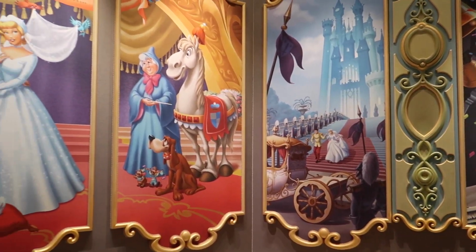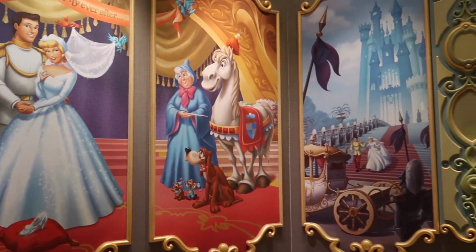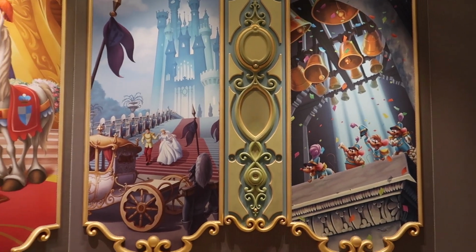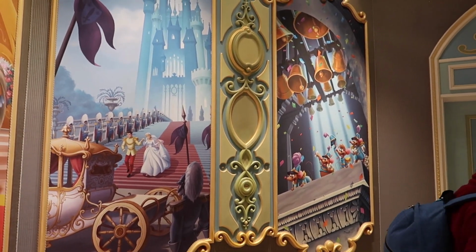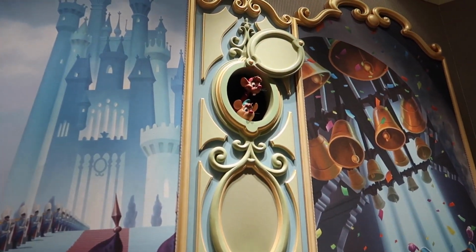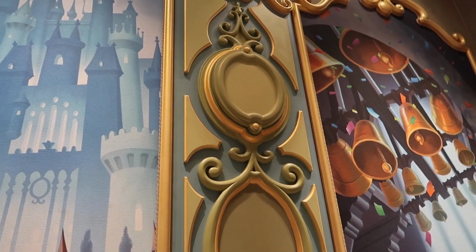This is another room with very cute art, towards the end of Cinderella. Obviously, they're getting hitched. Sorry, spoilers for the film. But in here is another secret. You've got to wait for this one as well. These little holes here, I believe it's these ones, the mice will pop out at one point. So again, I'm going to hang out, and if I skip, it's because I've been standing here for a really long time waiting for them. I think maybe it's every 3 minutes, 5 minutes, something like that.